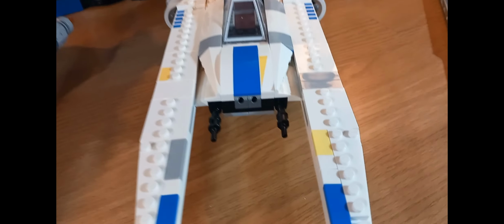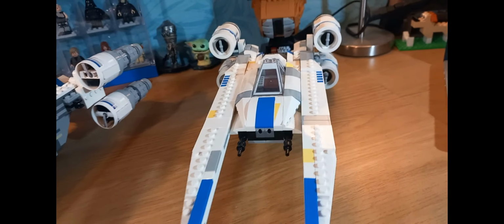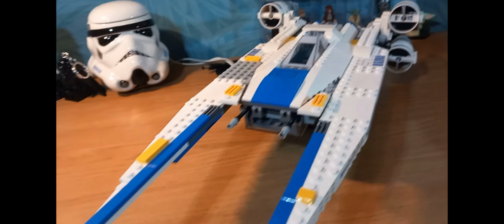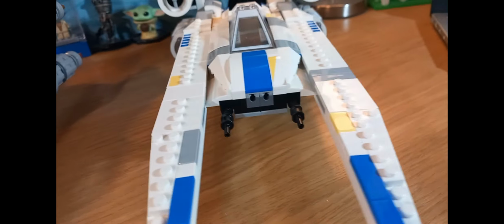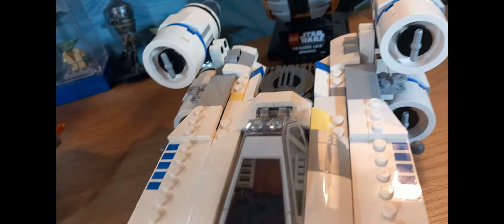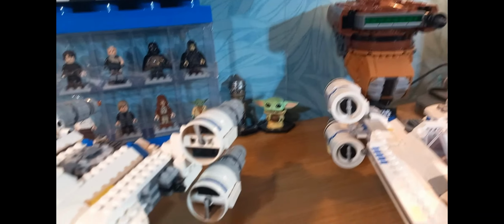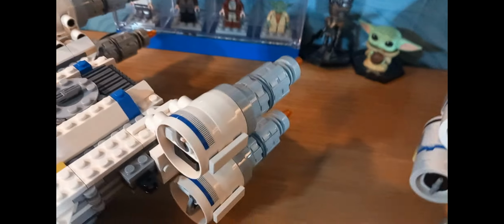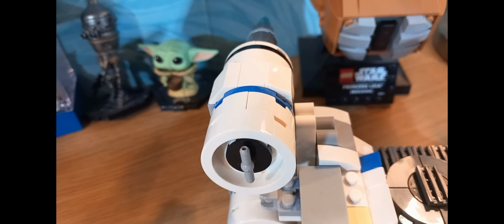The little yellow pieces feel more accurate on the 2025 version. These ones are much darker and are on top of the ship, whereas these are all inside the ship on some stickers. And yeah, then the engines at the back, these are way more circular than these. These ones they decided to brick build, and it works well, but it isn't accurate. It's supposed to be a circle.